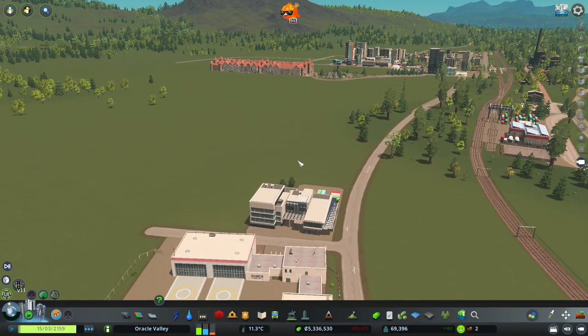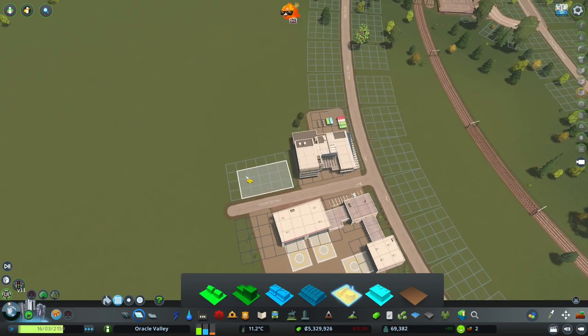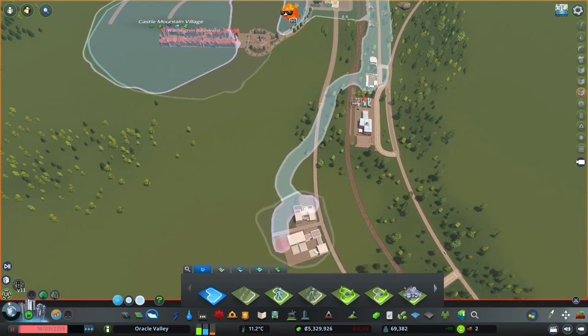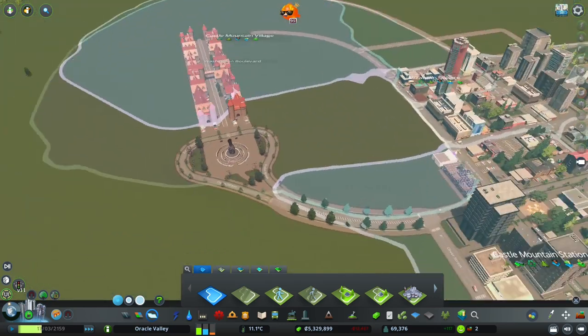All right, so that will service this area. We can maybe add just a touch of industry over here as well. I don't know what district we're in. I don't think we're in a district at all here. So I'll bring this one over here, and then we can have a forestry industry building over here, and that should add a bit to the area.